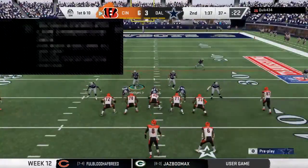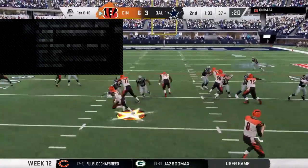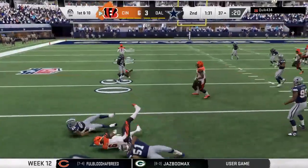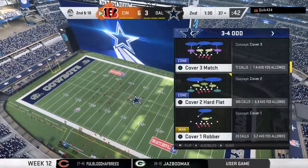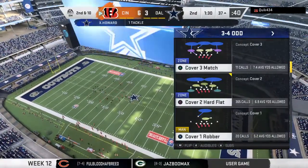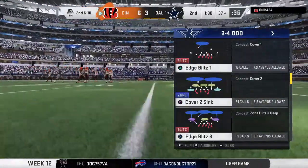Line of scrimmage, the 37 on 1st and 10. Right back to Coleman here on first down. And they're going to stop him right at the line of scrimmage. Just no cutback lane to be found whatsoever. 2nd and 10. Looked like he was trying to bounce it outside, but no success.